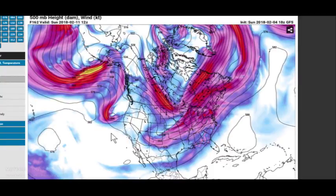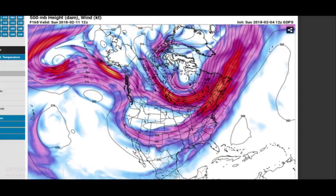Okay, so we're up to the 11th. Now we've got a little trough on the GFS off the west coast. Big old polar vortex over Baffin Island. The ridge looks like it's trying to rebuild over Alaska somewhat. And we've actually got 2 waves, one over the central U.S. and one on the west coast.